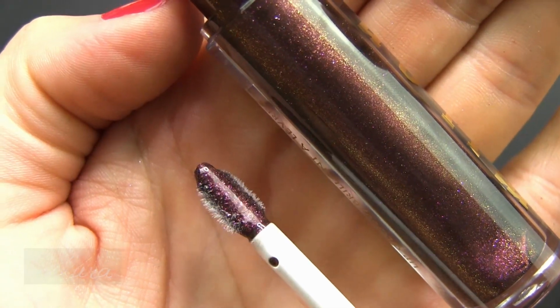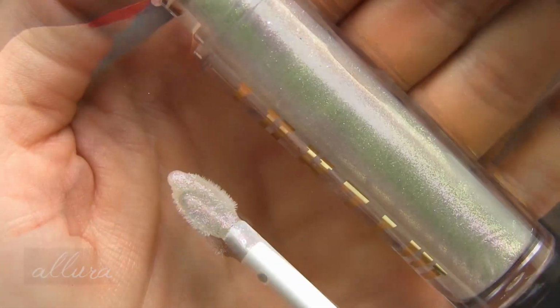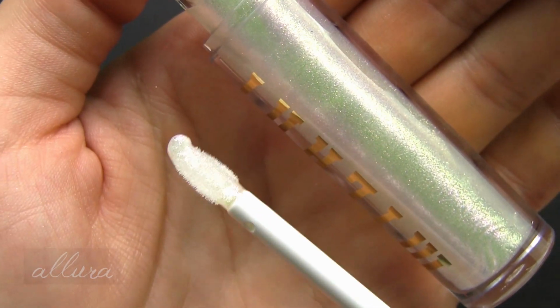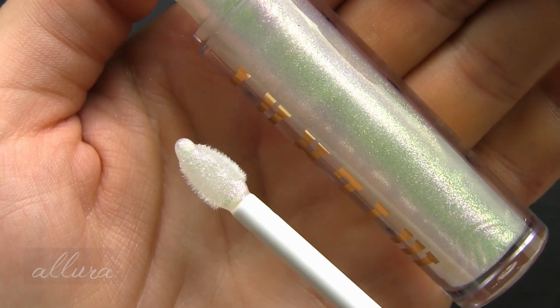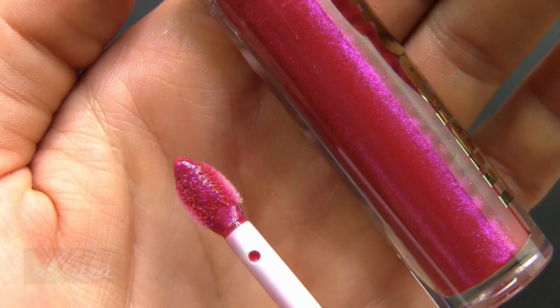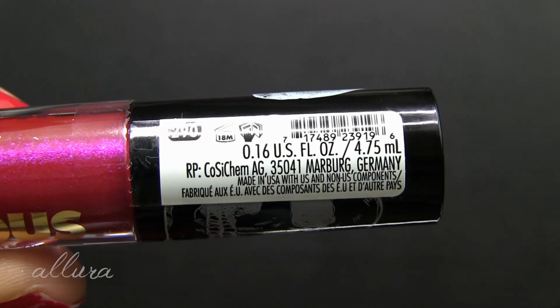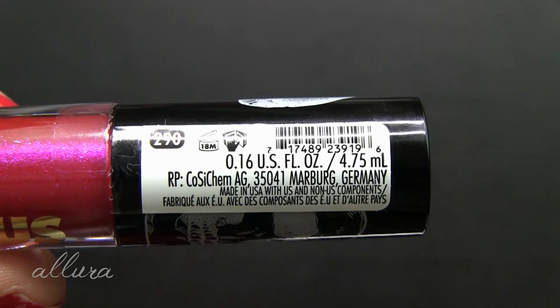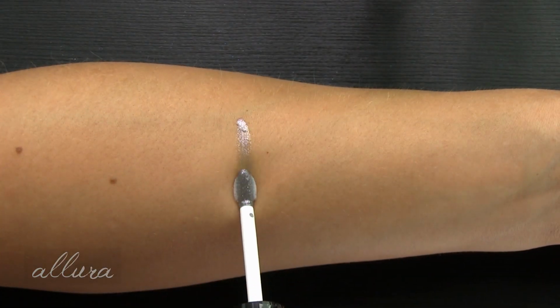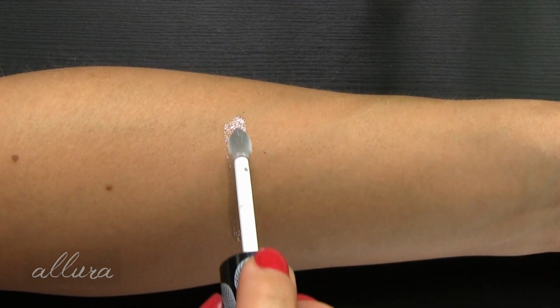270 Sealed with a Hiss, 280, this shade is called Let's Bone, which I find hilarious, and 290 is Love Bite. And for the price, you get 0.16 fluid ounces or 4.75 milliliters. All right, 260 Cold Blooded. And this is a shimmering silver.